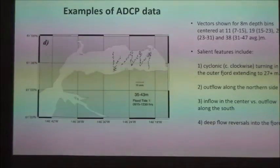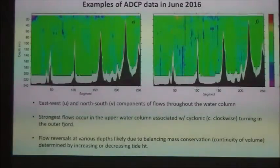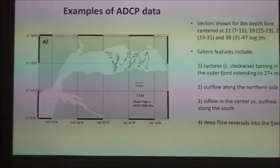Could you run through these depth things, starting at the surface again and go down to 43 meters? Yes. I think that's, okay, that's the first bin. Okay, so you see the flow on this transect and this one turning. Right there, yeah, it's an eddy, it's a cyclonic eddy, and the drifters, the 10-meter drifters showed this really nicely, especially in September.